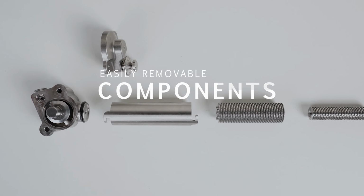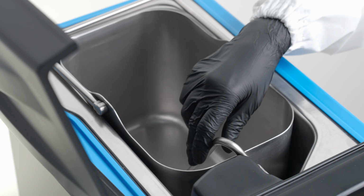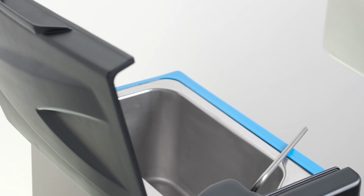When a complete cleaning is required, the pump and texturizer are completely removable for thorough cleaning, while the tank and nozzle can be easily detached, ensuring maximum hygiene.